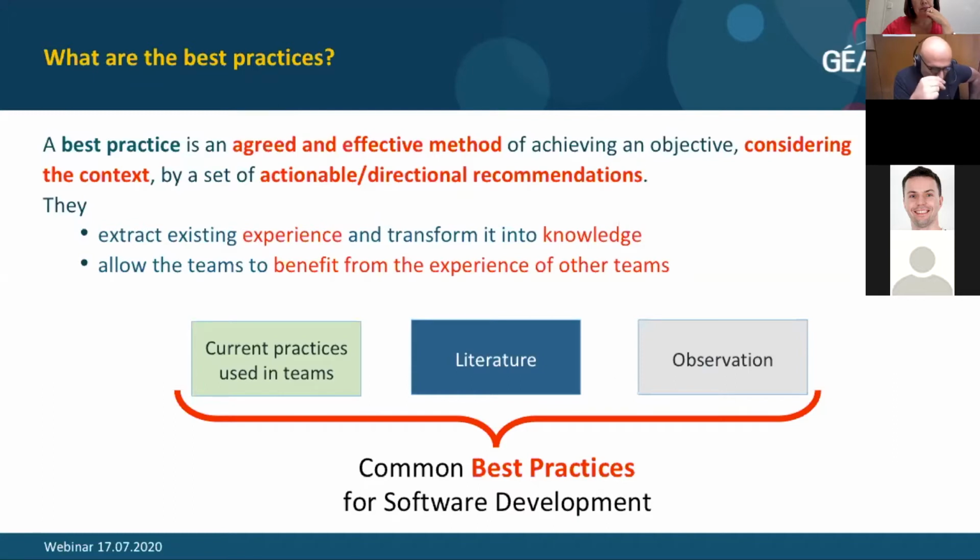If we take a closer look at the sources of information that helped us to define and extract those best practices, we can see three main sources. First, of course, these are the current practices used in teams. So each interview we made with the teams provided a number of hints of what worked well and what they advise other teams to follow.